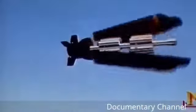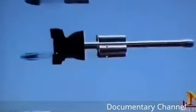But it's the military's job to be ready for any eventuality. Future wars may be fought with smart weapons like these, robot paratroopers, and pinwheeling killing machines.